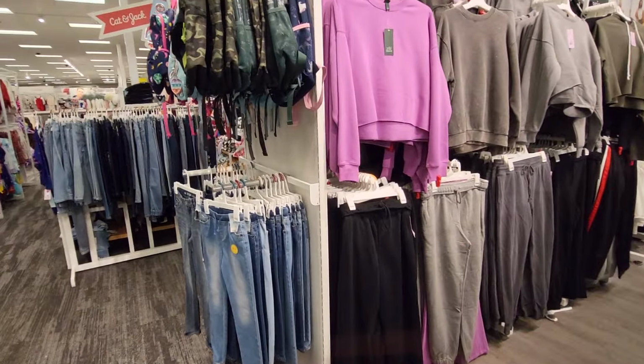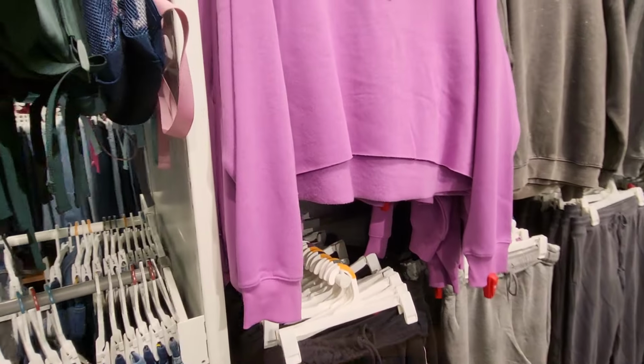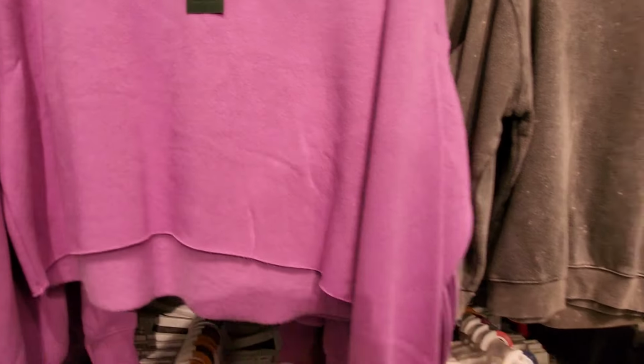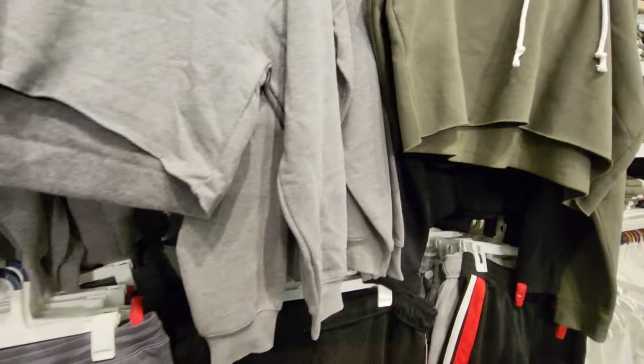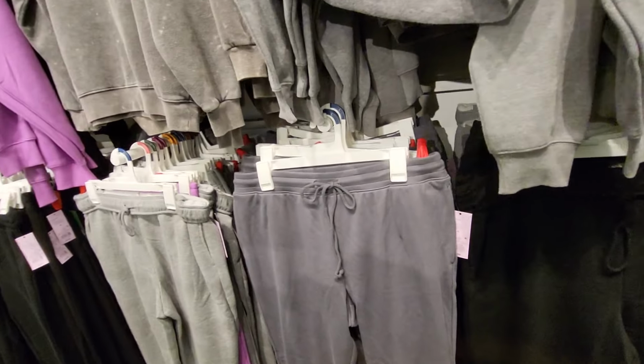Look, they even have the little joggers here. I call them lounge sets. Something to walk around the house in. Or just throw on something real quick.